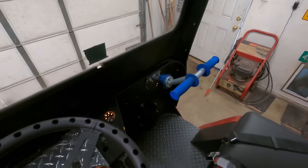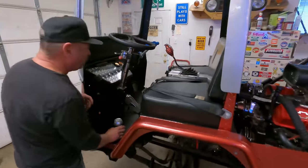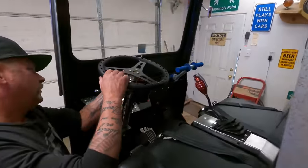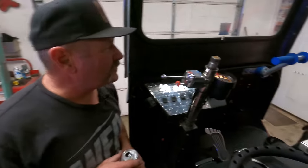I see you got a removable steering wheel there. Let me go around the other side. Just check out the inside of this bad boy. So we can remove our steering wheel. And you can remove the passenger's handle? Yeah, because you never know the size of people that are going to be in the vehicle.